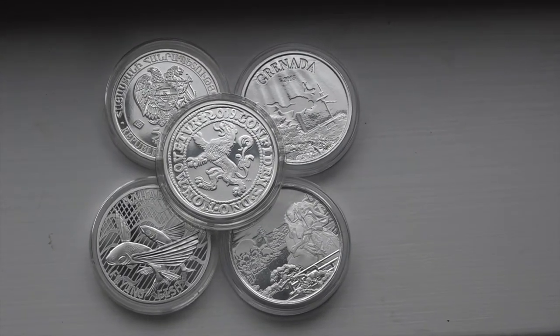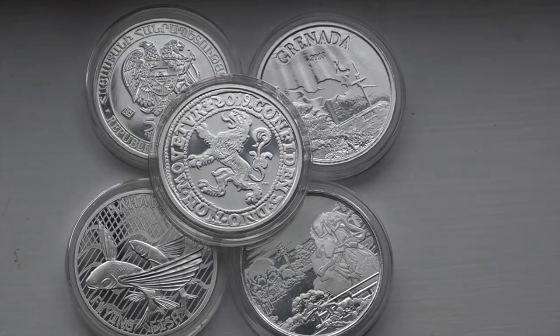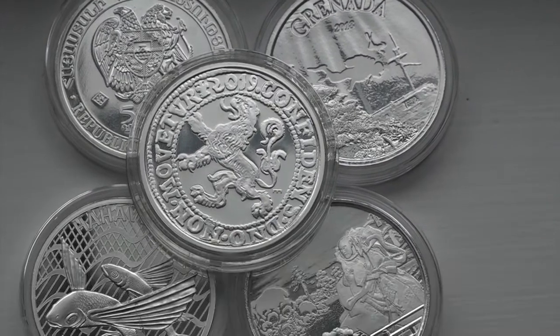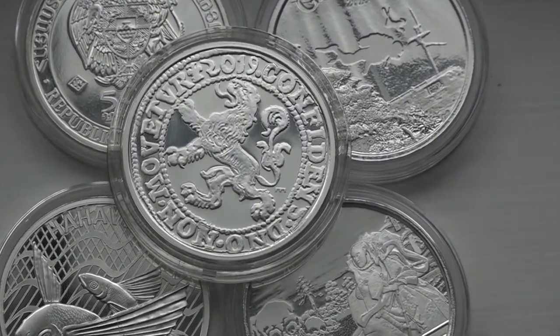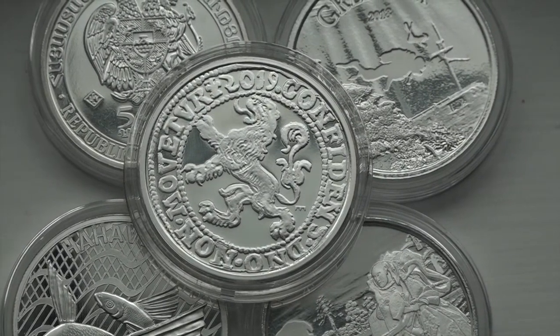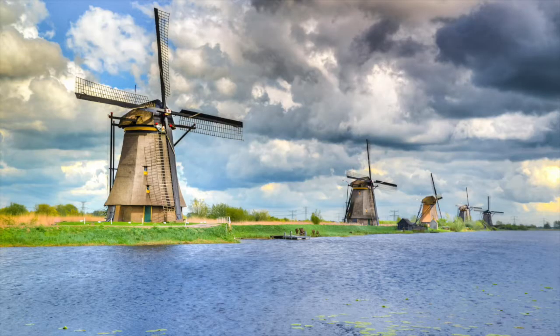It actually was in this time that the Royal Dutch Mint was founded, 1567 to be exact, which makes it one of the oldest mints, though it was off and on in production throughout the years. One notable time would be when Napoleon, yes, Napoleon, was in control of this land. It was under Napoleon that an order was made to basically streamline the minting process.